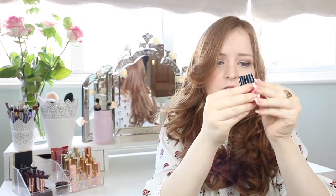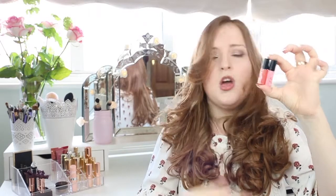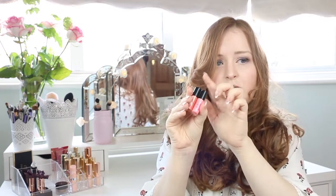So I really like these, and they're really small, so they don't take up a lot of room. You can either use them as a blusher or you can use them on the lips as a lip tint. It depends what you want. You can use them as both, and they're really versatile, and I love the colours. So these are the two that I'm going to be taking with me.